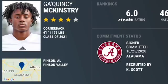Let's also talk about JaQuincy McKinstry. Nate Oats had some positive things to say about him on the basketball side. So he's coming in for Alabama for football. That's his priority, right? But he's starting to work out with the basketball team, which is pretty incredible considering that he just got to Alabama. So talk about having a busy schedule.